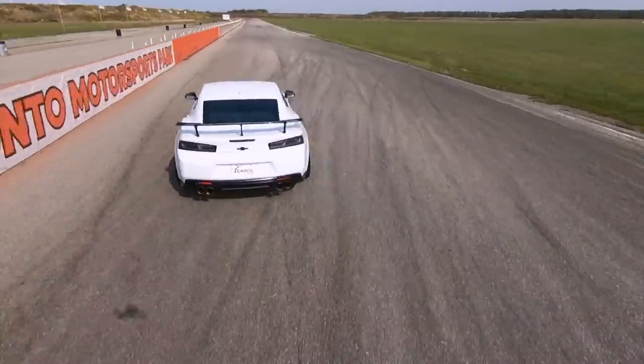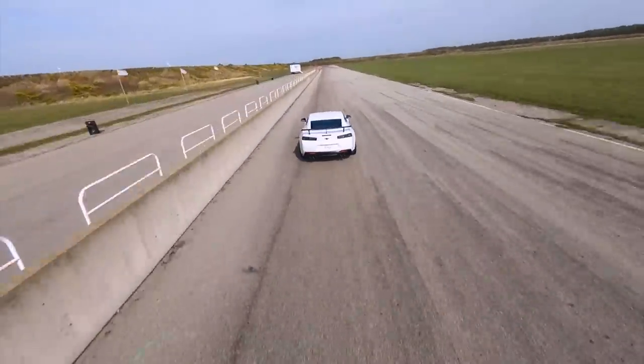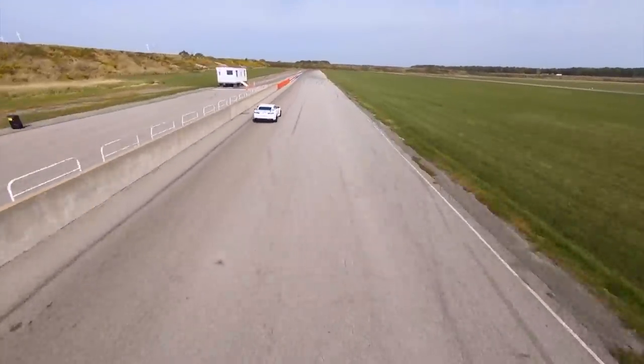So initial thoughts, this thing is crazy. I'm gonna give it a little bit of a shot here to feel the 650 horsepower. Oh my God. Oh wow, okay. Yeah, that is insane. Okay, you can really feel the power. That is crazy. So I did get a bit of wheel spin coming out of that corner just because it really does have so much power.